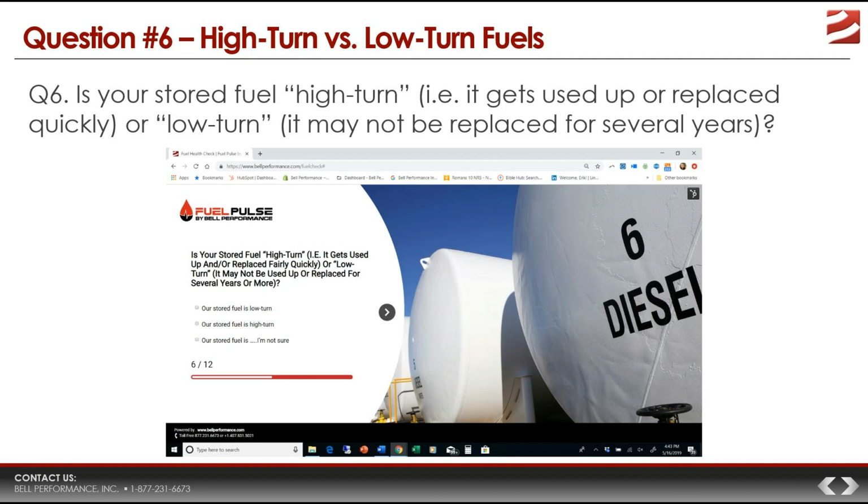So really, a good rule of thumb here is if your fuel sits in your tank for more than 6 months without getting used up, you would consider it low turn fuel. And you can probably guess why all this is relevant, right? The longer that the fuel sits in storage, the greater the chance of any number of kinds of problems or conditions developing that can degrade the fuel's condition.